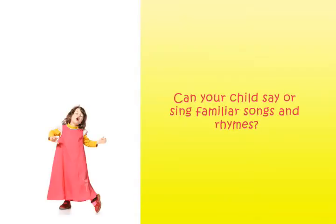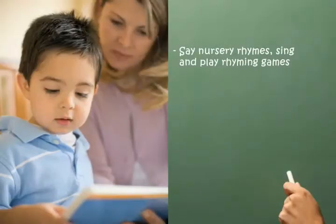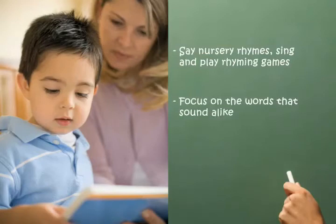How about familiar songs and nursery rhymes? Can your child say or sing them? Try this. Say nursery rhymes, sing, and play rhyming games. Point out words that sound alike. Make up your own rhymes.